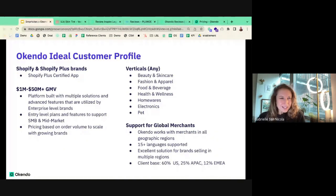And our ICP is really anybody on Shopify. We're a Shopify app. So with that, we work with brands who fall anywhere from like $1 to $50 million in revenue.